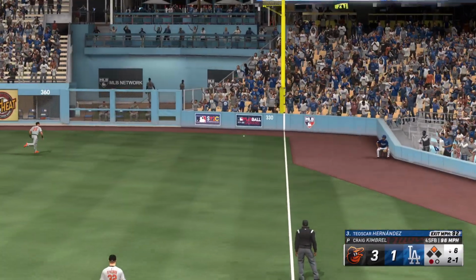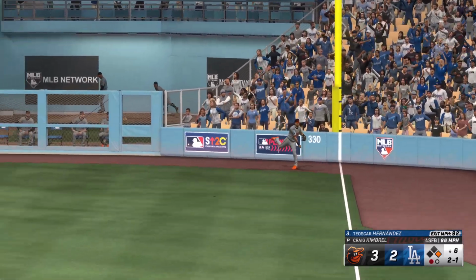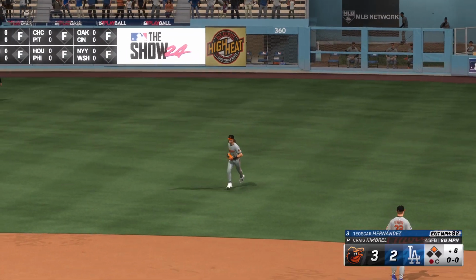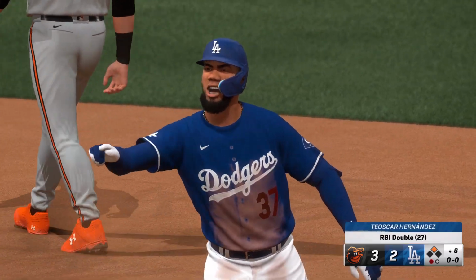Laser could be extra bases. Here's Ohtani flying around third. He'll score easily, and they trail by 1. And the tying run is at second base with a double. Well done. Drives in the run.